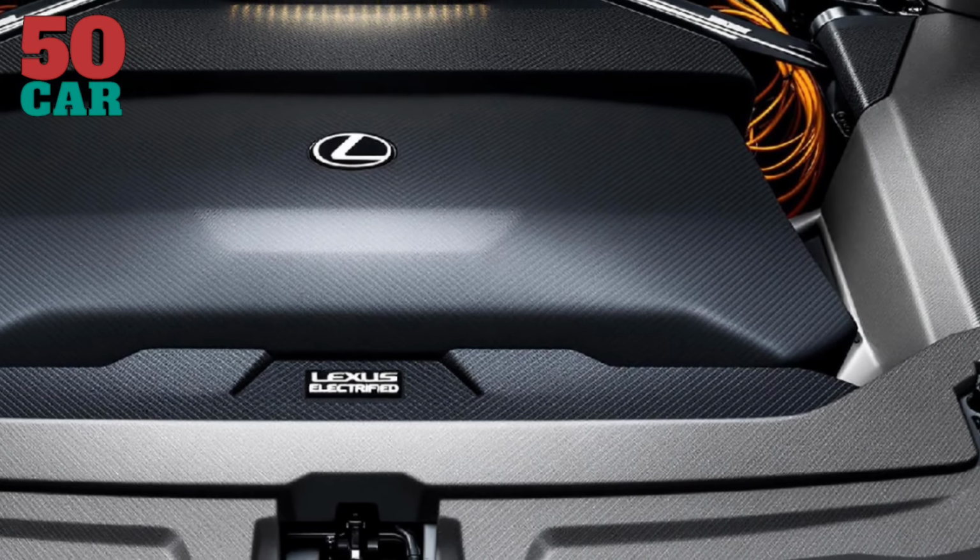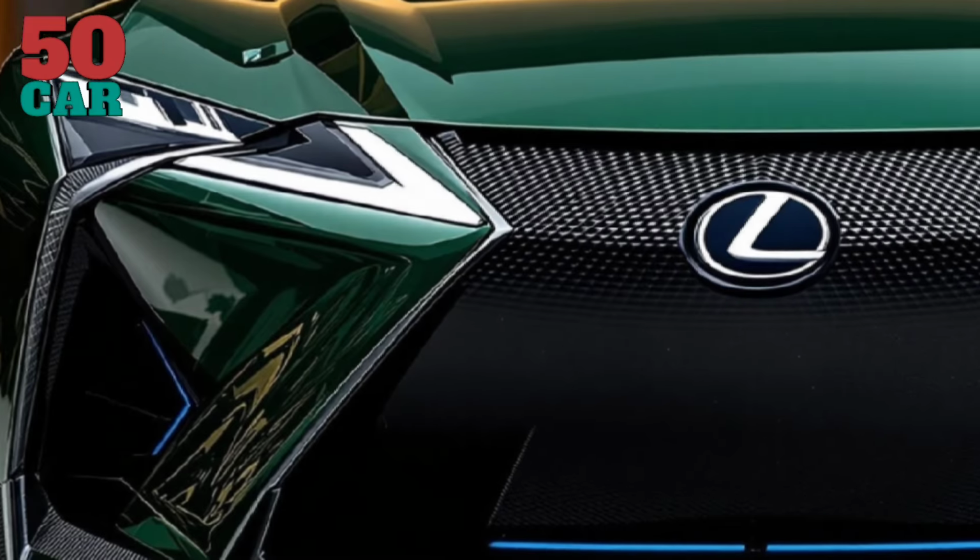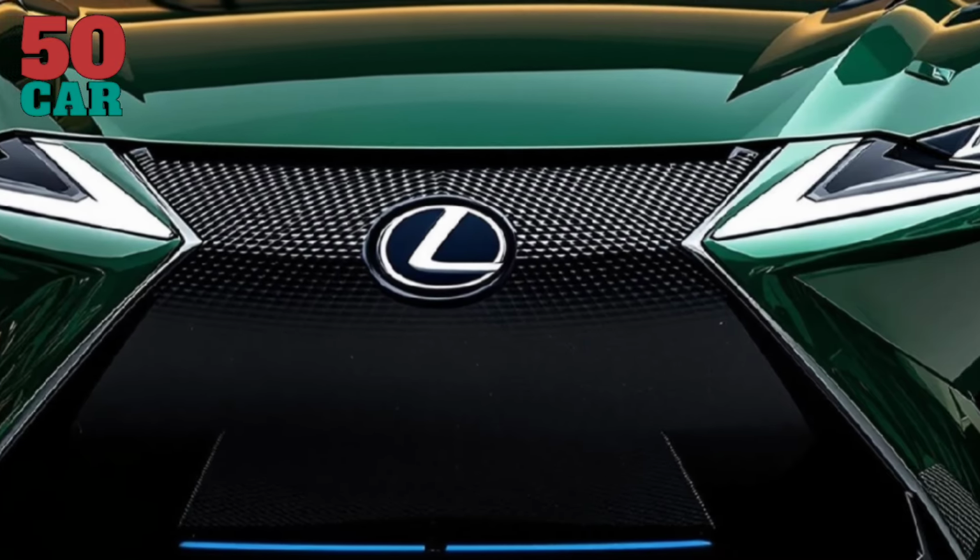Pros? Unrivaled smoothness and instant power. Cons? High-performance parts may be difficult to source early in production.